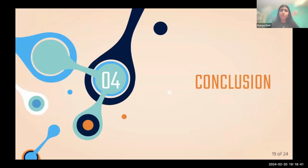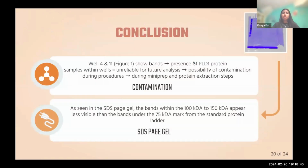And that brings us finally to our conclusion. Starting off with contamination, which was one of the bigger issues, in wells 4 and 11, there were bands that were shown, and we did see the presence of PLD1 protein samples within the wells. However, it is unreliable for future analysis due to the possibility of contamination during procedures. We think that this is most likely to have happened during mini prep and protein extraction steps, so in the future we will be more cautious when repeating these processes.